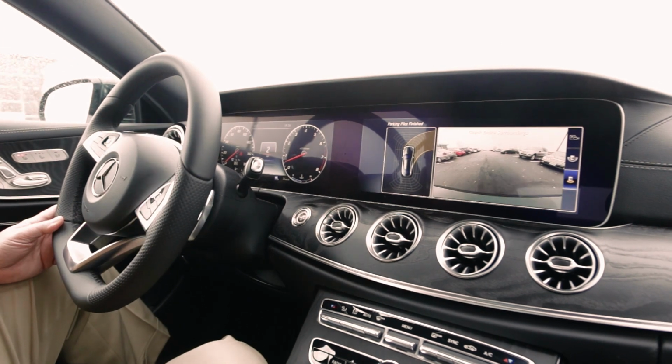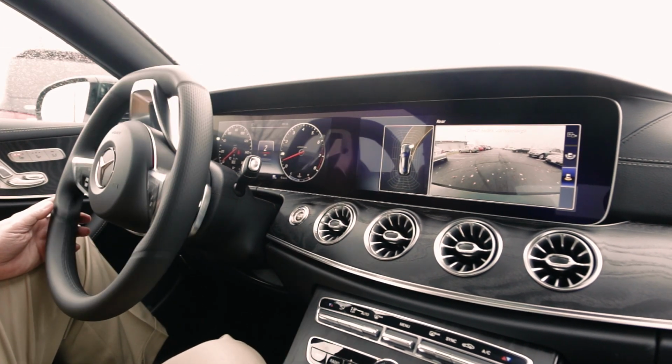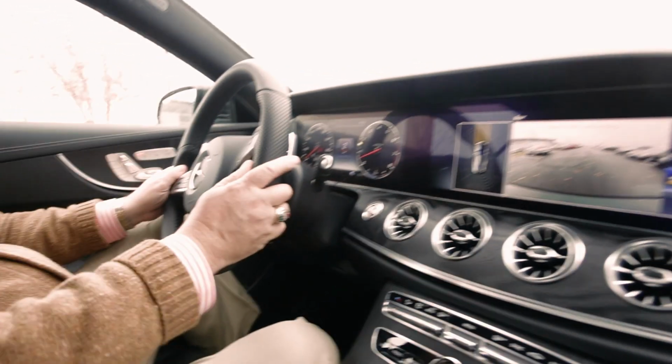The car also backs into spaces just the way we just did the pull in forward, and that is the new parking assist system in the E-Class series of vehicles and the new S-Class series of vehicles.